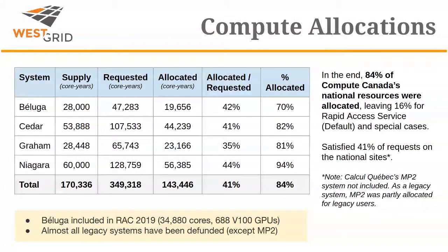So that gives you some idea of the capacity under the supply column. And there's our request and how much we allocated on each machine and allocated over the requested. There's that 40%, the 41%, 42% coming out. We do, during the RAC admin meetings, try to balance demand. So if we see an awful lot of requests for Graham, we might move them to Cedar. We do our best to keep them on the machines that users are already familiar with. Because it can be quite disruptive if we move something from one machine to another machine, and the users have to then change some of their stuff.